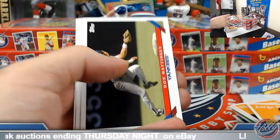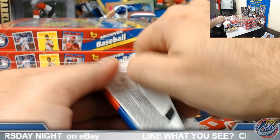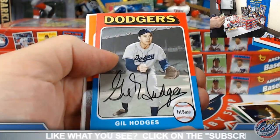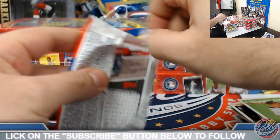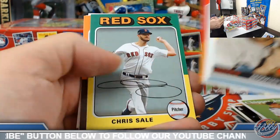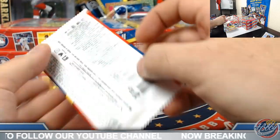Pete Alonso, feature star rookie. Base, base. Ohtani highlights. Hey, Will. Base, base, base. Altuve. Magazine insert.